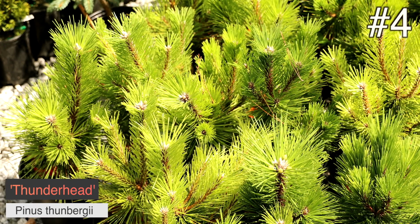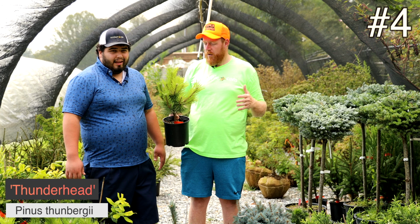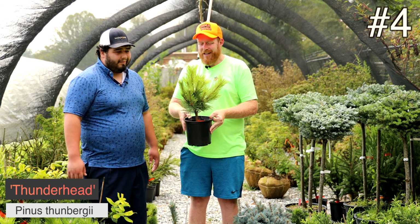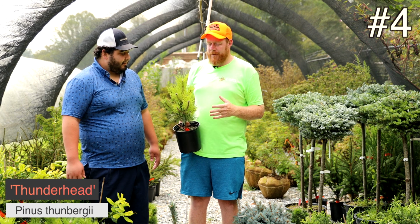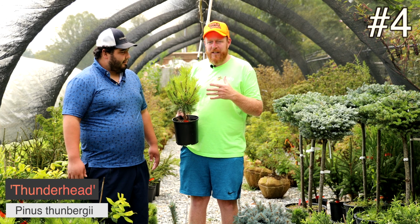I know down here in the South, we typically get a 6-footer in 10 years, like a 6 by 6 with these things. In the Pacific Northwest, they sometimes get a little larger up there. What I love about this tree is just this presence it gives. I mean, it's just so hardy, it's unique.